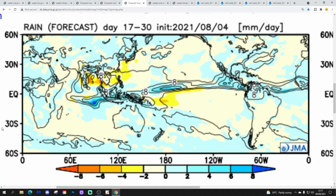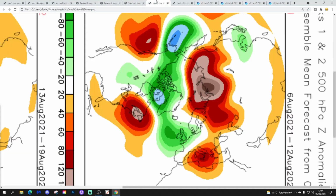It's also going drier as well, so we aimed August on quite a warm and dry note with the JMA. Bear in mind that's a 2-week anomaly, it might be a little bit transitional or something, but yeah, looks like we aimed August on quite a dry and warm note, if that's right. Now, let's see how the CFS-V2 compares.